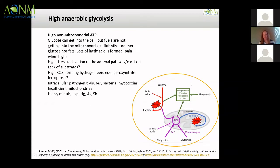So this is meant to represent the mitochondrion down here, the yellow circle. And you've got glycolysis going on in what's called the cytosol, inside the cell, but the mitochondria are not, they are swimming within the cytosol. And as we saw in that picture with which I opened, many of them, not just one. So this will mean that you've got glucose getting into the cell, but the fuels are not getting into the mitochondria sufficiently, neither glucose nor fats.